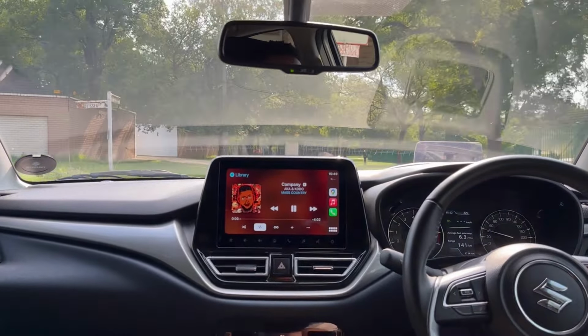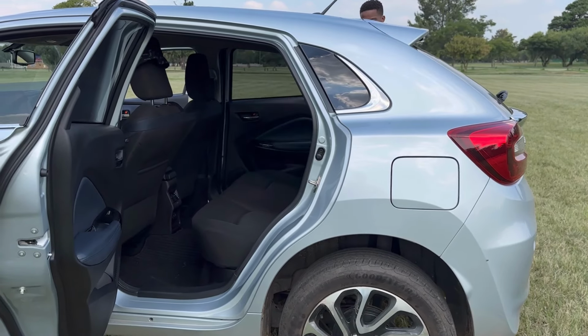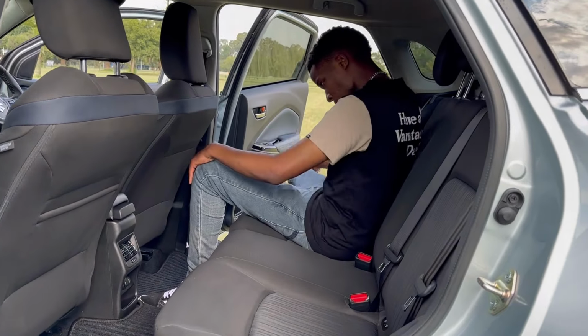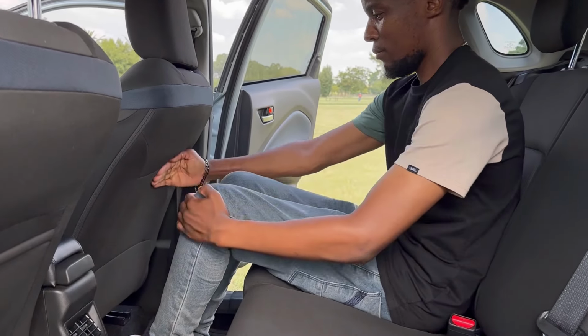Let's have a look at the back seats. The back seats of the Baleno really impressed me. This car is spacious. It has plenty of room. Spamandla would be more than happy to sit back here. Grown-ups would be more than happy to sit back here.